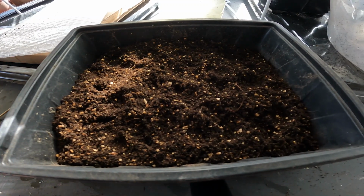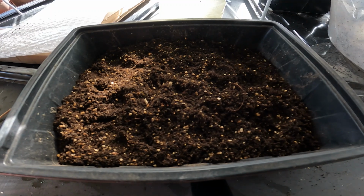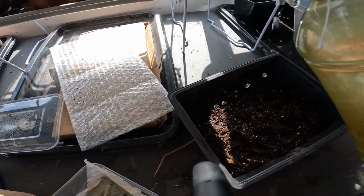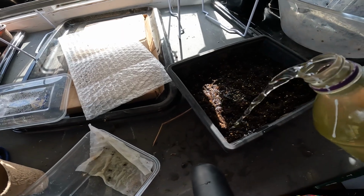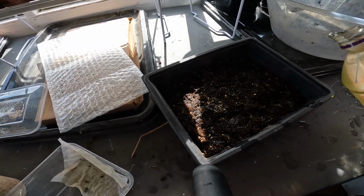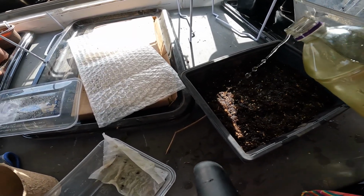Right, I need to go and get water. I'll be back in a tick. Oh, this is where it's a bit tricky because I don't actually have a little watering can. I do need one. Never mind.